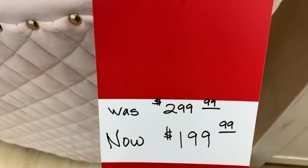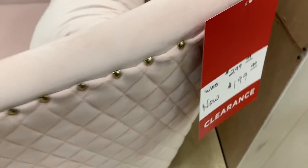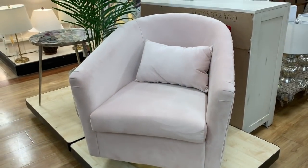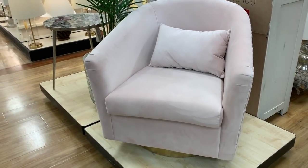$24.99. Wow, this is so cheap. $200 for this beautiful chair. It is in the color blush. It's really, really cute.